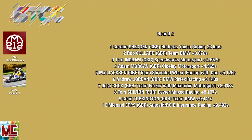So as you can see, Gordon Shedden did in fact win that race with that Honda there. Very happy for him to take home the race win, with Rob Collard up in P2, with that lightning start with the BMWs there. So he could be very happy with that as well. Tom Ingram up in P3, with Adam Morgan in the Mercedes up in P4 there.